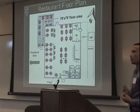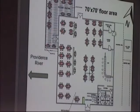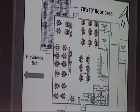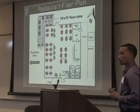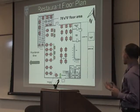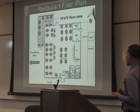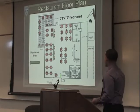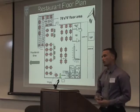First of all, we were asked by the owner to provide a restaurant. This is the schematic that we came up with. Basically, a 70 by 70 feet restaurant with capacity to fit 125 people with inside and outdoor seating. As you can see here, in the layout, we put a kitchen, we have a storage area down over here. We also include a loading area, a dumpster area, and an HVAC area blocked from the view of the customers.